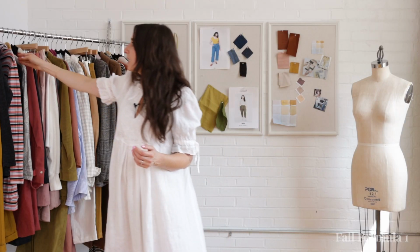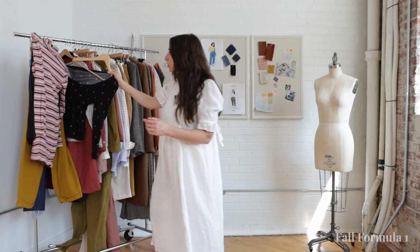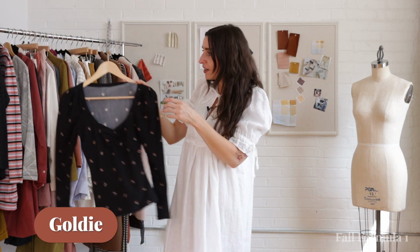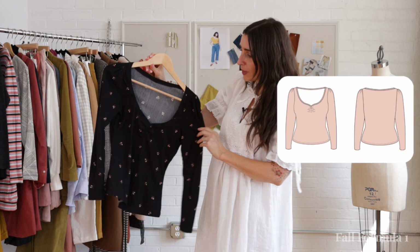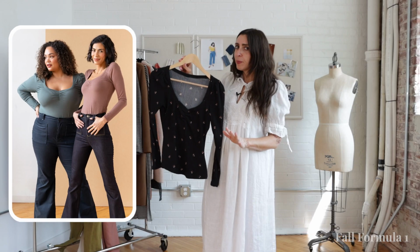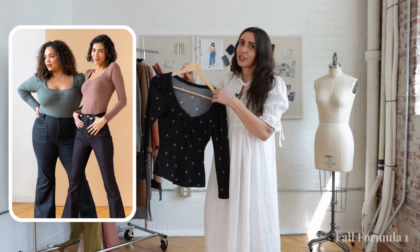The Goldie tee has a fun retro sweetheart neckline. I absolutely love this pattern. And I made this in this beautiful rib knit, and I'll link to that project below too if you wanna see it. It's just super feminine. It looks great with a pair of high-waisted jeans.